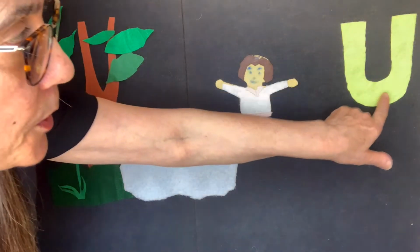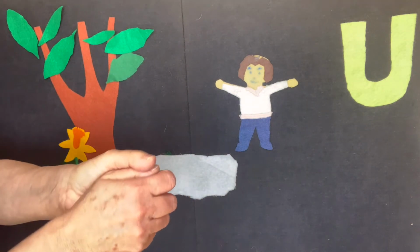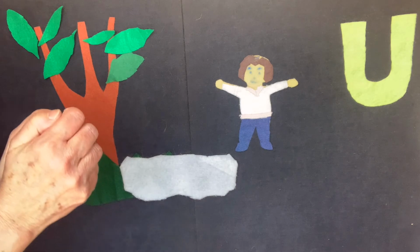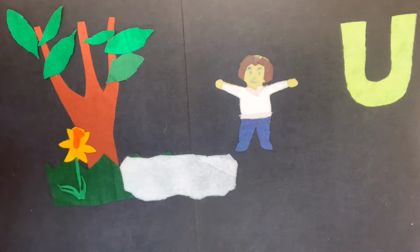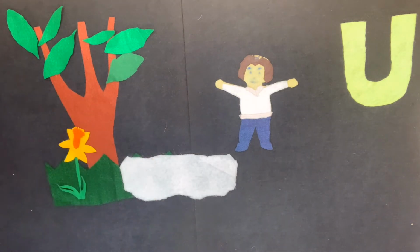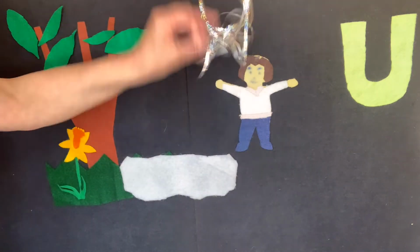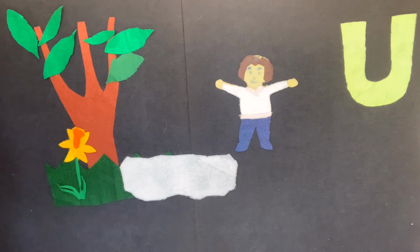The letter U is for, what do we hold when we go outside and it's raining to keep us dry? Can you guess? Boys and girls, guess. Right, an umbrella. And this is the story of Hilda. She's grumpy today because it's been raining all day. And she wants to go out and play. So let's begin our story. It's called A Rainy Spring Day.